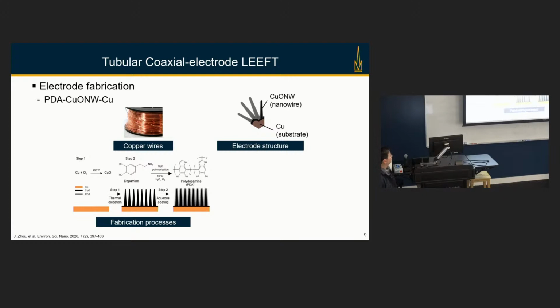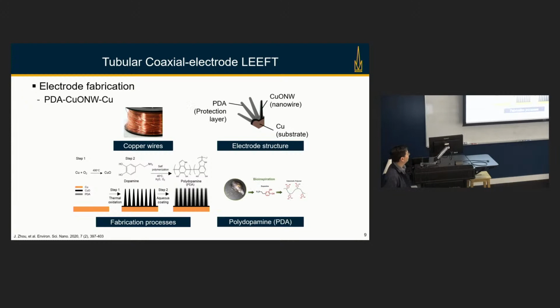Then we do another step of polydopamine coating, really just to make sure the electrode is a little more protected and stronger, so it can last longer. Polydopamine is a very easy coating process. You prepare a dopamine solution and put the electrode in the solution, then control the temperature and the oxygen level. You are able to control the growth of the polydopamine layer on top of the electrode.